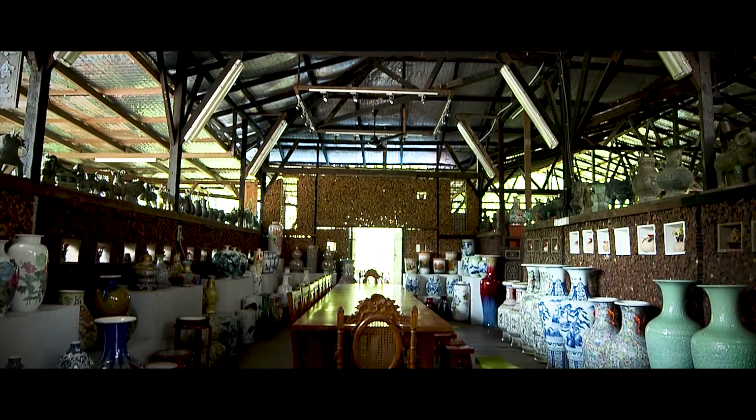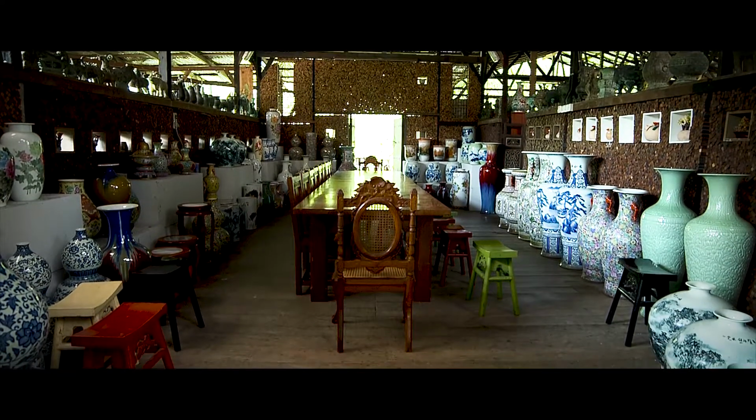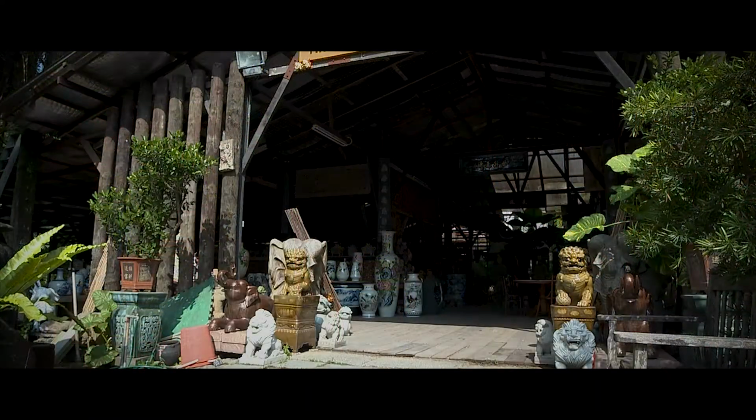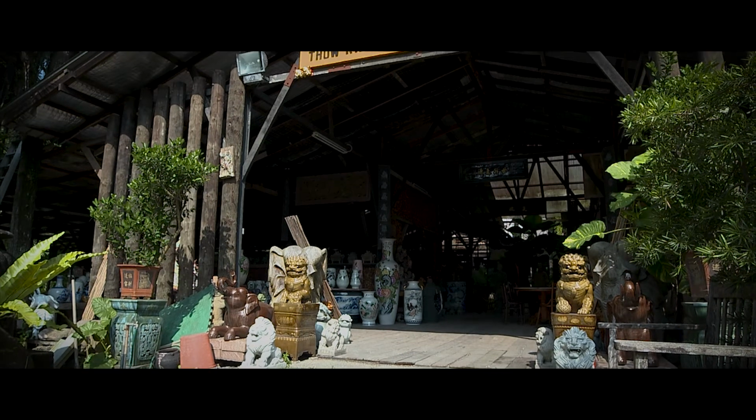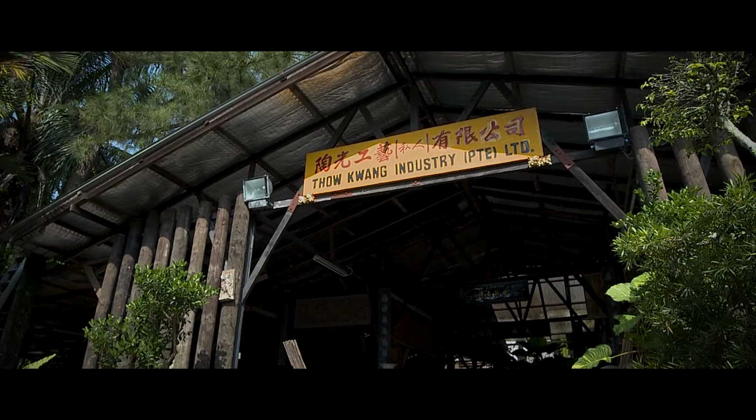Although the kilns have long since been retired from commercial operation, replaced by newer and less labor-intensive electrical kilns, they were restored in 2001 after the national authorities recognized their historical value and deemed the dragon kilns part of our national heritage. Keeping the flame alive in Singapore's hidden dragon.